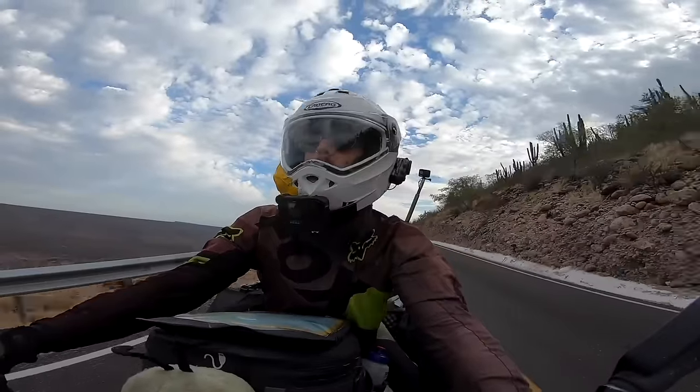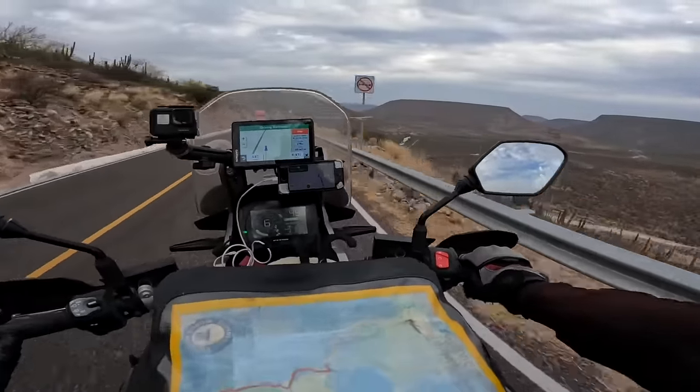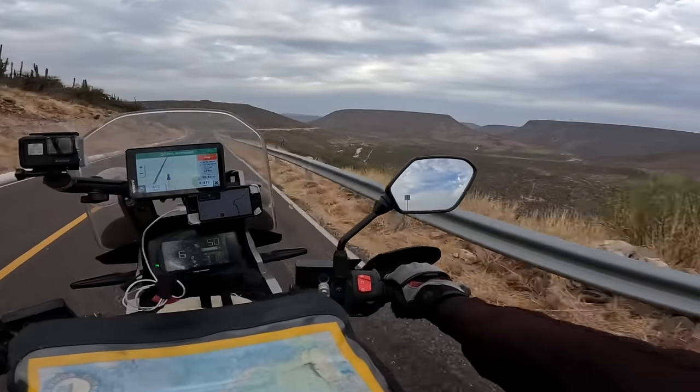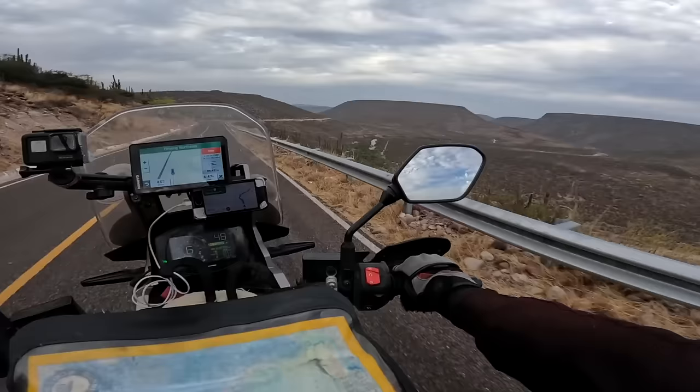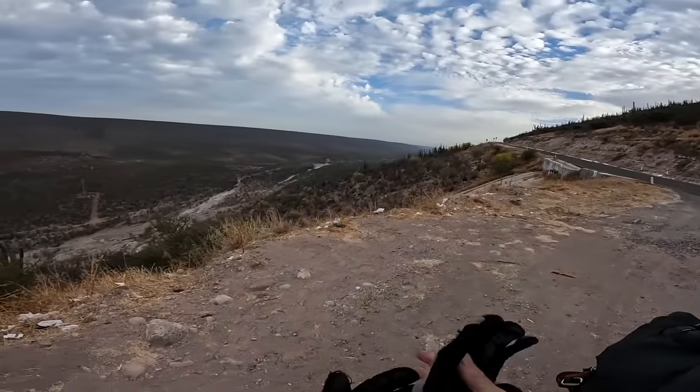Baja is a wild place. There's not really many people here where we've ridden so far. It's been big open landscapes and a lot of wild nature around us. It's so cool. Wow, cool. Amazing.